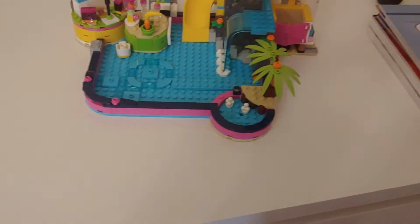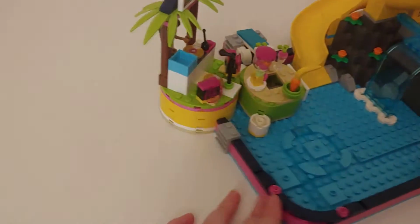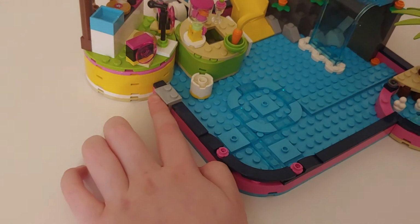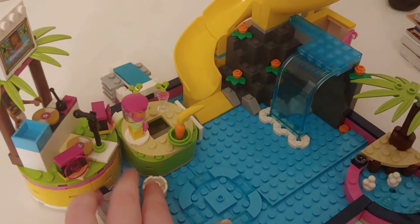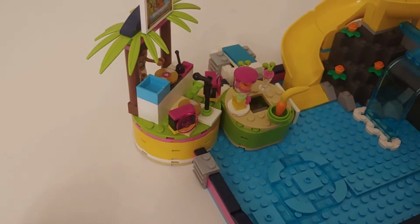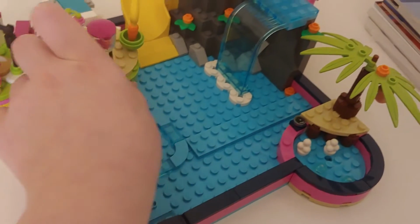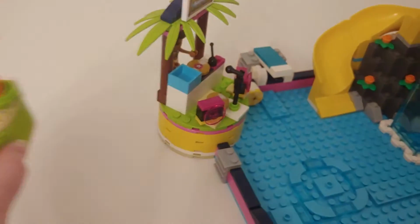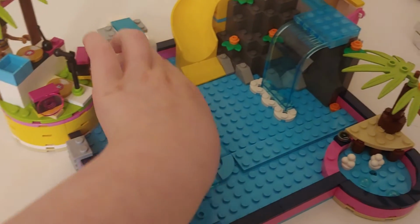So here is Andrew's pool party. I do not know if you guys remember from the last video. So here is a little ladder up to it. I've got a bunch of little accessories on it, like seats, little lemon seats, and the table full of stuff, and the other seat.